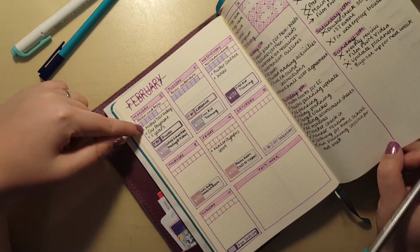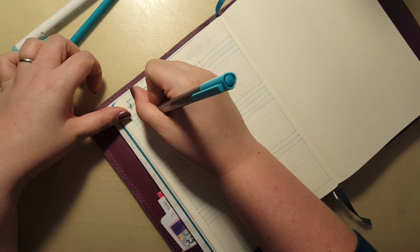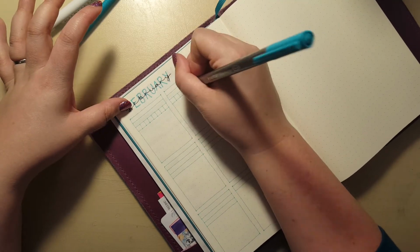So I did food then water last week, didn't I? So I shall do the same. And this really is all done by hand. There was nothing on my page beforehand, I just want to clarify that.